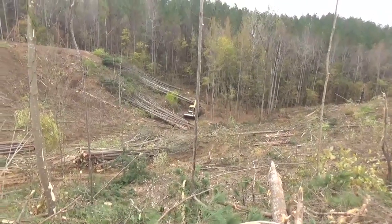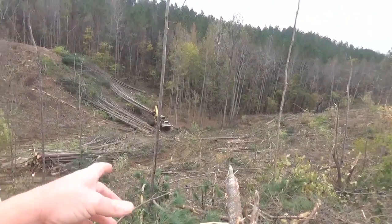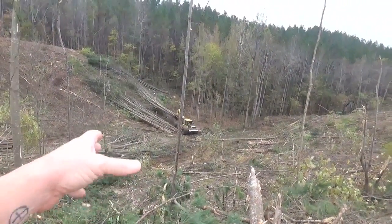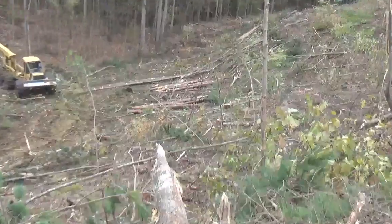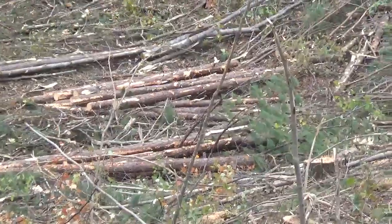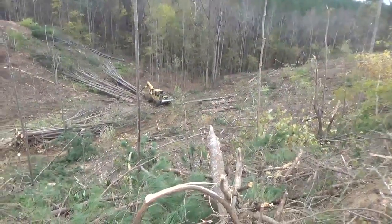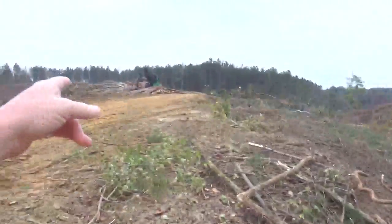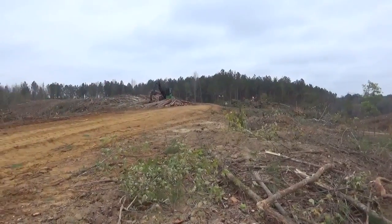So you can see Chad, he's gonna bunch that with that pile right there. And then Kevin will come in there and he'll run that pile up. And you can see tops right there that Kevin's processed. Chad will get those picked up and bring them up to me. So I'm setting up there, then Chad, when he brings it up, then I'm throwing it in the piles.